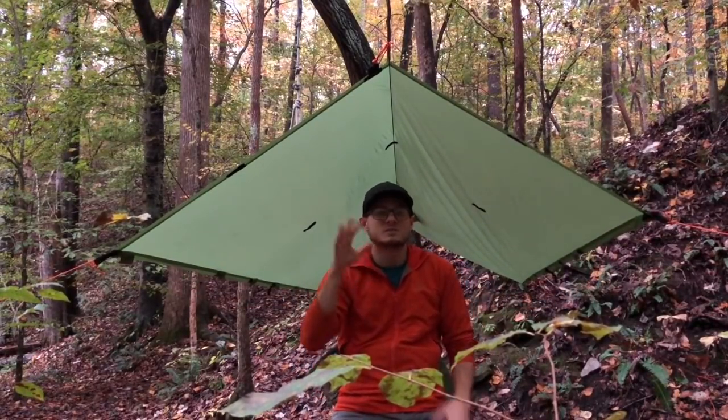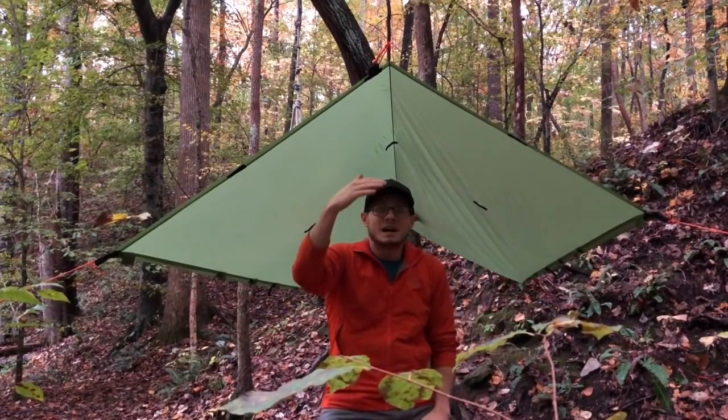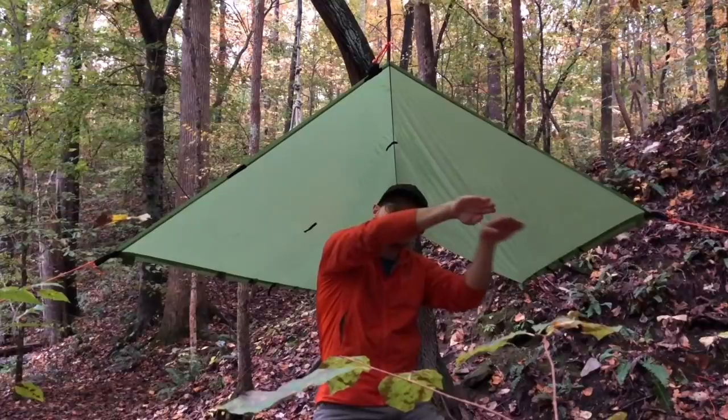You have to crawl in here. That's why I don't use this. You can pitch it a little higher, but then it's open on the sides. You have to crawl in here. I do the lean-to instead.